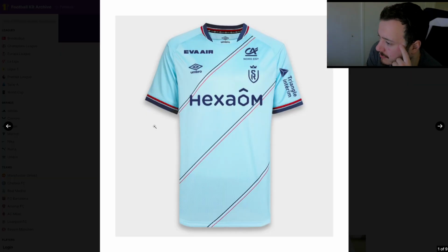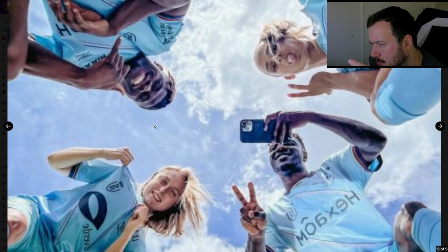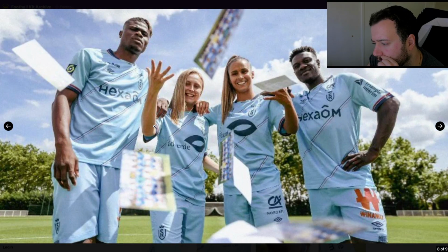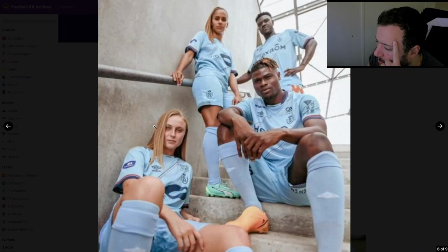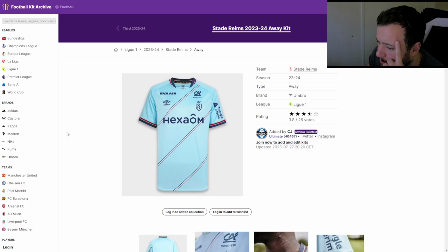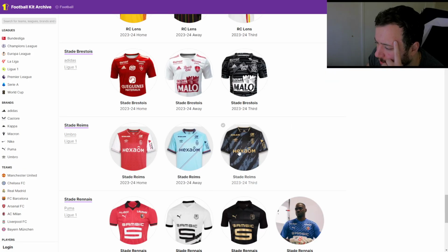Okay. Here's some striping going on here. Is that like black, white, and then the blue, and then a red? I'm gonna give that a B minus. B minus. Let's look at the third.